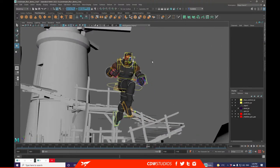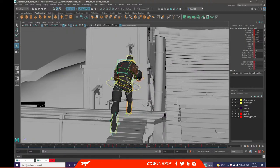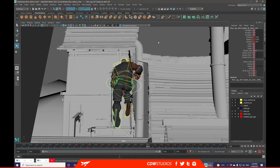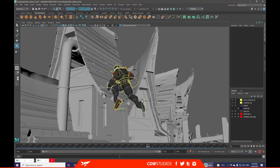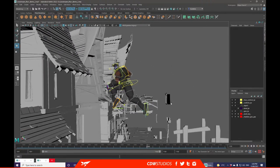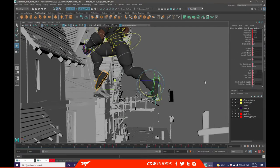Body nice and twisted, counteracting the motion that you're having with the bottom half in the hips, because then you always have that offset, which is always more interesting. Also taking advantage of the time to reset some of these keys to 0, just so everything's clean and easier to manage.